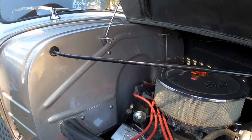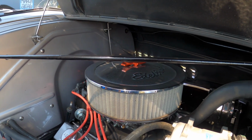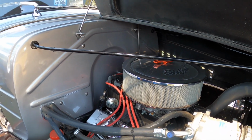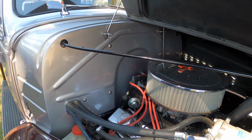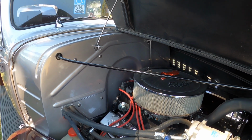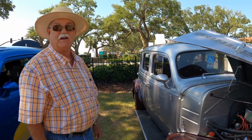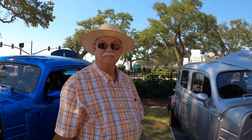It's got a standard fan on the motor, and then it's got a pushing fan on the front of it to keep it cool. And it runs real cool in tight parades and stuff like that. Well, you've really modernized it. It never gets hot. Now, you drove this all the way from Texas.